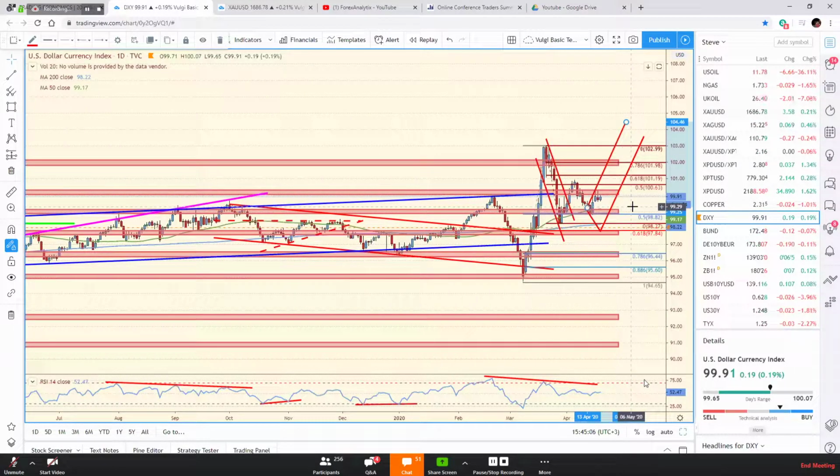But I'm still sitting on my hands. I have some dollar exposure. I'm still short USD/NOK, and I'm in the money, and I'm fine with that because this is a long-term position. But taking a position broadly in the dollar, like being broadly long or short the dollar, I wouldn't be doing it at the moment.